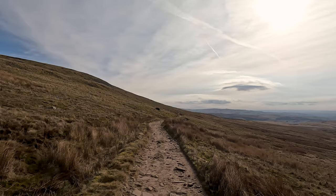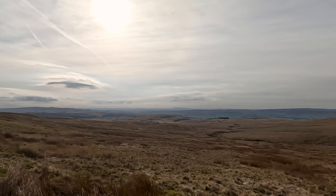If you stop to have a look around from time to time, you can now see Little Ingleborough and Ingleborough in a different profile.